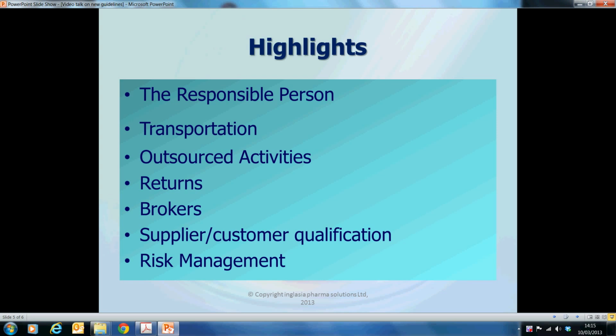Outsourced activities is a new section in these published guidelines. It clearly indicates the responsibilities of the contract giver and contract acceptor, and mentions that a contract should be in place, ideally a quality agreement, to detail the provisions of GDP that are applicable to the work being carried out by that contracted service provider.